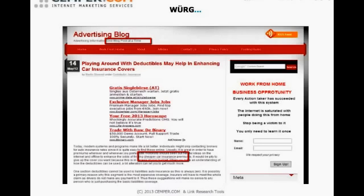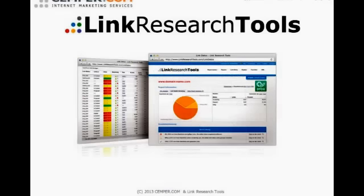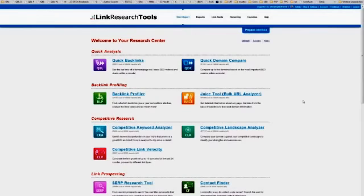So that's the goal of the Link Research Tools, and specifically the Link Detox module in there, that I'm going to show you a little bit in the live demo in a minute. So the Link Research Tools themselves are a web-based software that you can rent on a monthly basis.